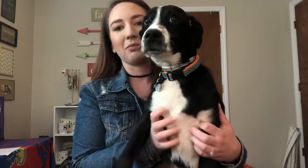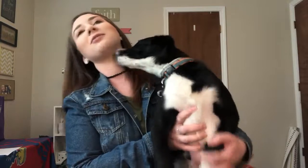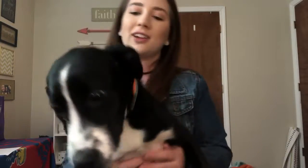She is a border collie mix. She's 3 months old. Yes, you are. Okay, I'll put you down. She's 3 months old. And we adopted her. Excuse the dog hair, hold on. We adopted her from the Great Plains SPCA in Kansas.